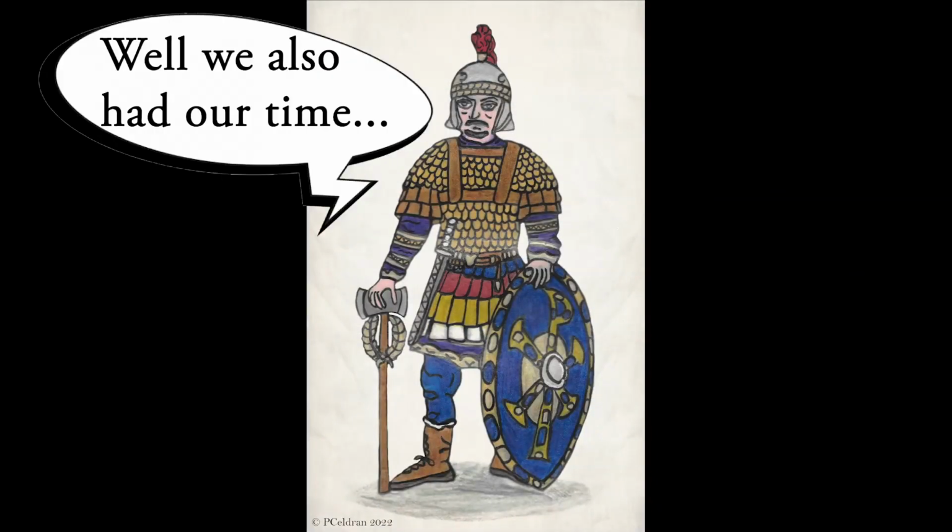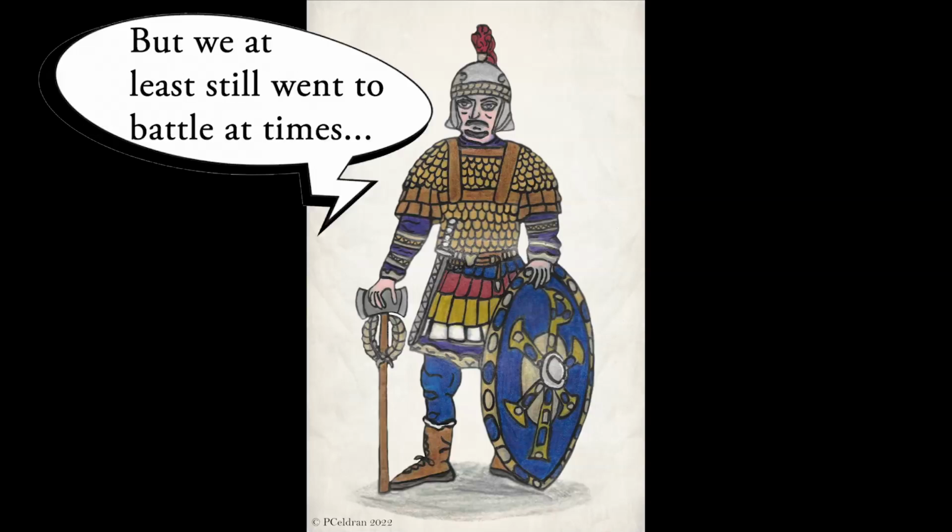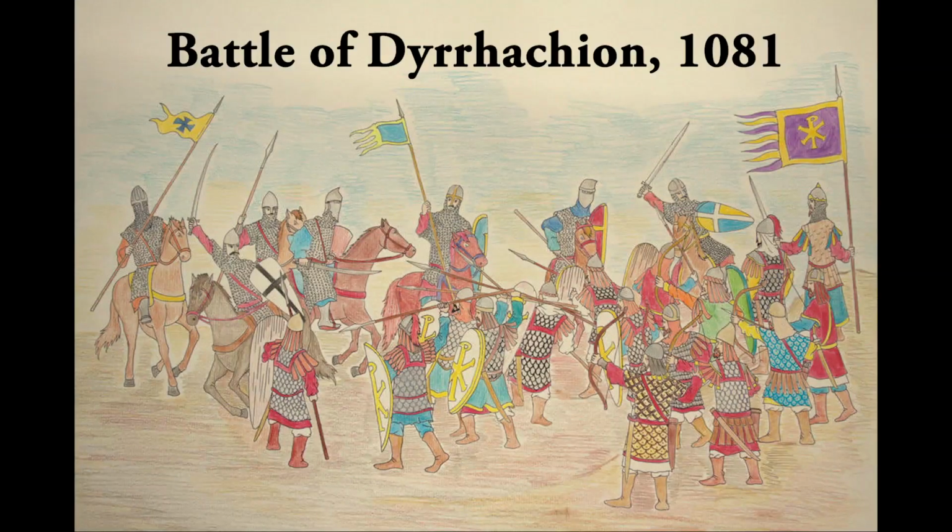The Excubitors, though, like their predecessor the Palatine, had also been demoted into parade troops by the 8th century, but would still occasionally accompany the emperor in battle, until they were last mentioned in historical sources in 1081 during the catastrophic Battle of Dyrrhachion, where the Byzantines lost to the Normans.